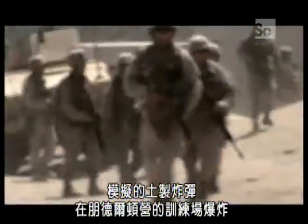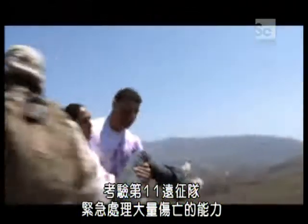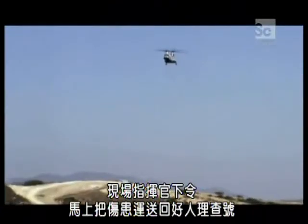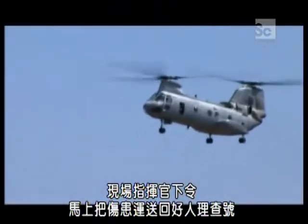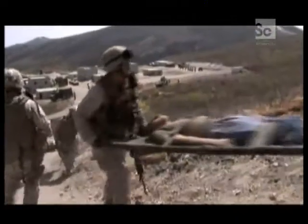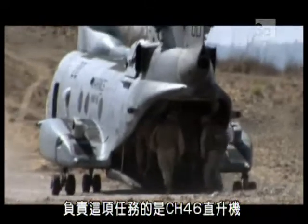A simulated IED goes off at the Camp Pendleton training grounds, testing the 11th Marine Expeditionary Unit, or MEU's, ability to handle a mass casualty emergency. On-site commanders order the injured be medevaced offshore to the USS Bonhomme Richard. It's up to the CH-46 helicopters to do the job.